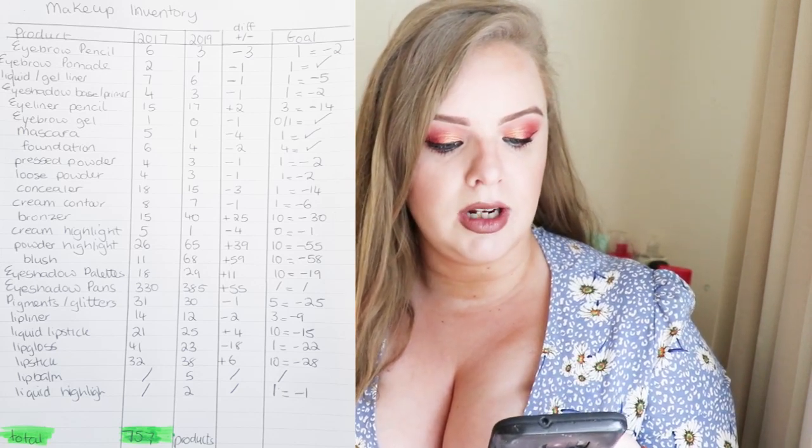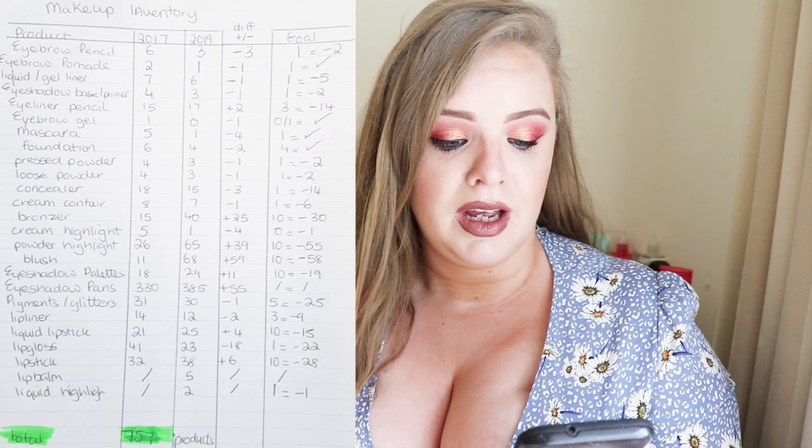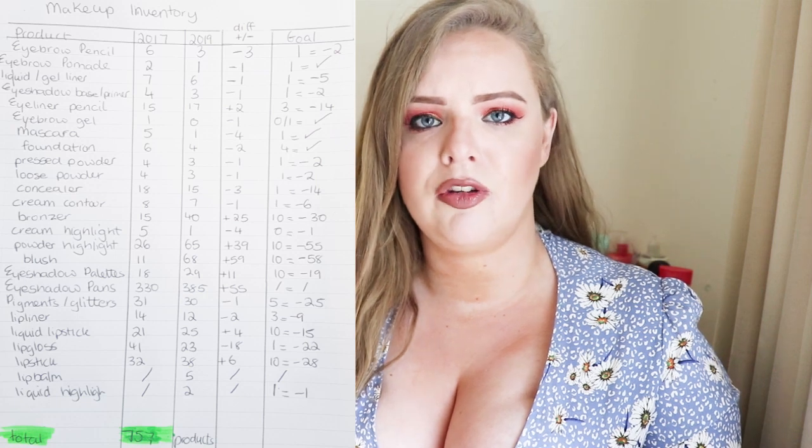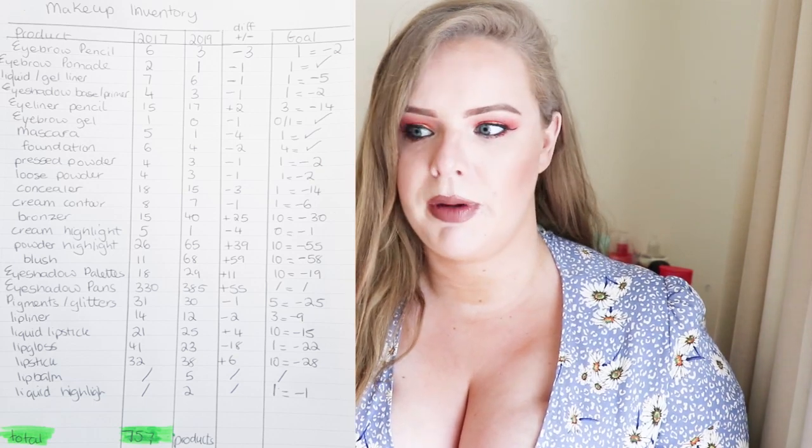Next is liquid and gel eyeliner. I had 7 in 2017, and now I have 6. I've used up only 1 in 2 years, and I need to use up an additional 5 to hit my goal of just having 1. I've used up more than 1, and I didn't know I bought any in 2 years. I thought I was much more behaved.